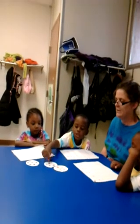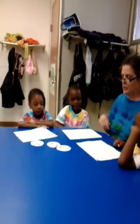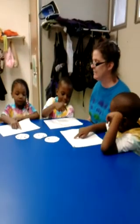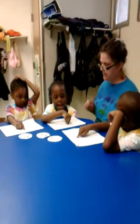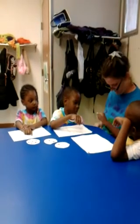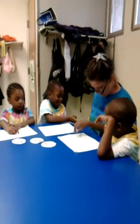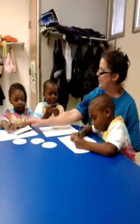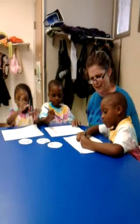1, 2, 3. Okay. Could you all put your finger on the dot below the number 3? Beautiful. Now, will you draw me what 3 cookies looks like? Try that one. And try that one. You guys are really good at this.